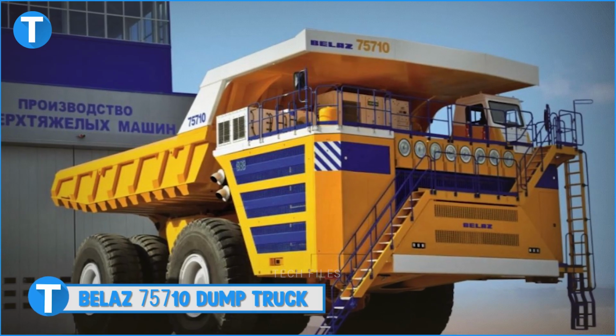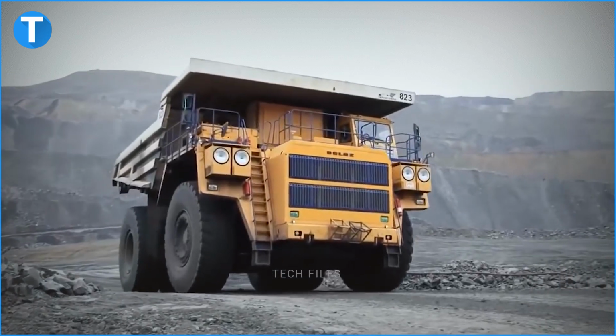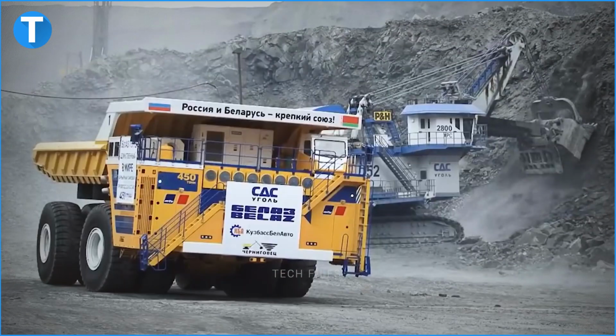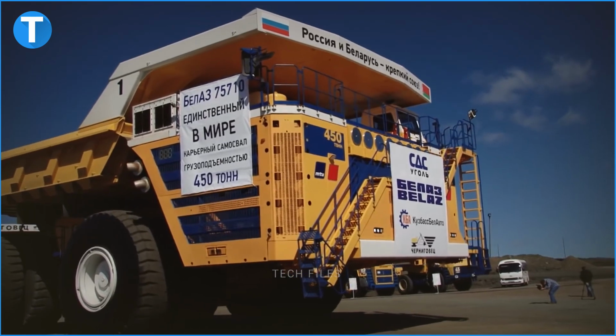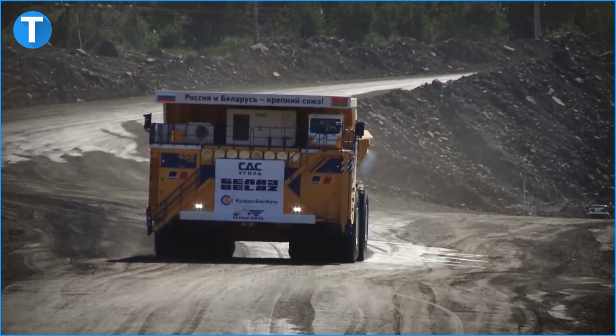Number 1. Bellas 75710 Dump Truck. The Bellas 75710 is the biggest dump truck in the world with the highest payload capacity. It is fitted with 2 MTU DD16V4000 V16 diesel engines and a Siemens MMT500 transmission system. Each of the engines generates a power of 2,300 horsepower.